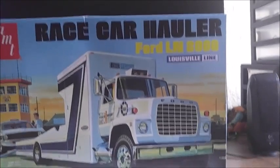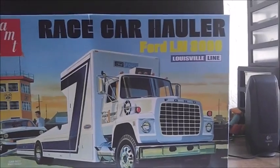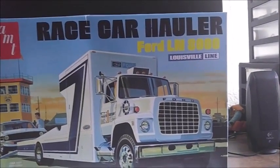To be honest, I'm not really much of a diesel truck guy, because I don't know too much about diesel trucks. I love them, but I'm just not a big fan of them. You know what I mean?